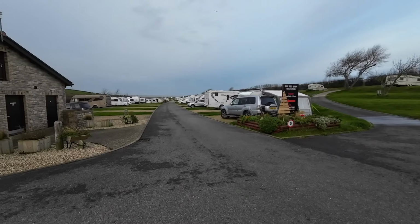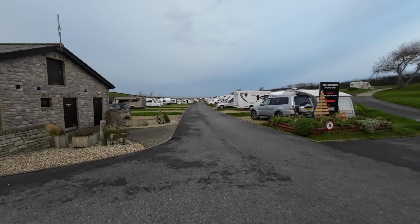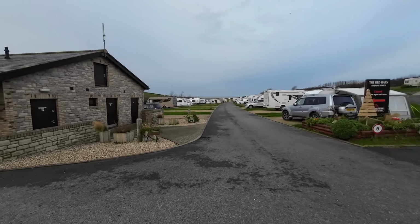Well, the site that we've come to is a really big site. It looks as if there are a lot of tourers there, but I think most of them are seasonal pitches and they're not here. But there are probably a dozen tourers here. We've got a nice big pitch, it's serviced.